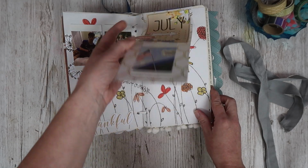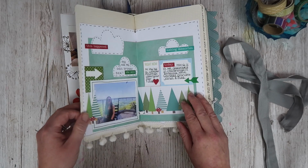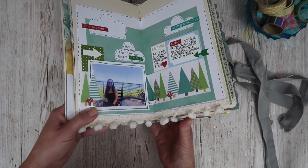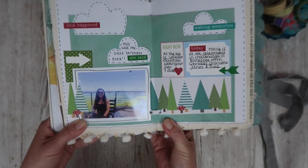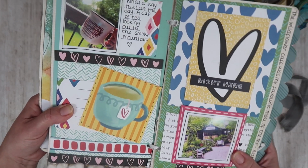I love this vellum here. Oh, I just realised that lifts up. It's beautiful, isn't it? I love the paper here as well. Here we are on Holly's birthday. We celebrated her birthday whilst we were there, and we had dinner at the top of Lookout Mountain, which was really fun. Documenting a few things.